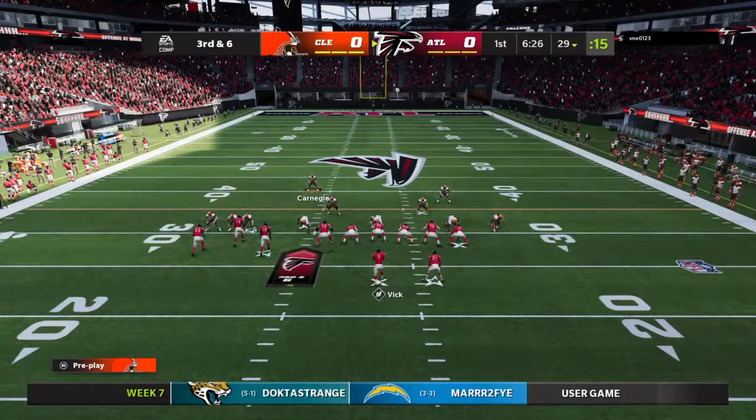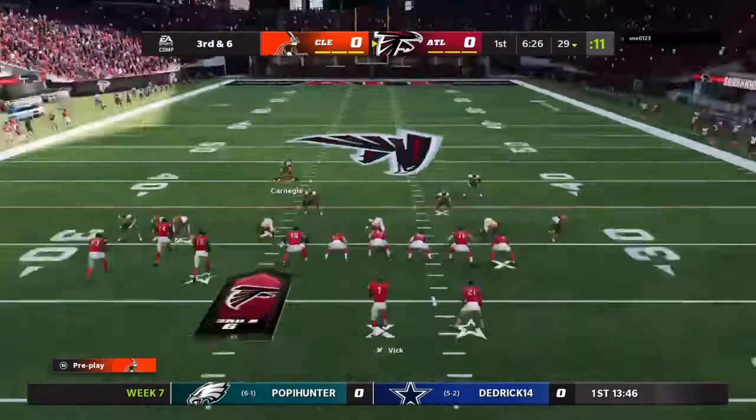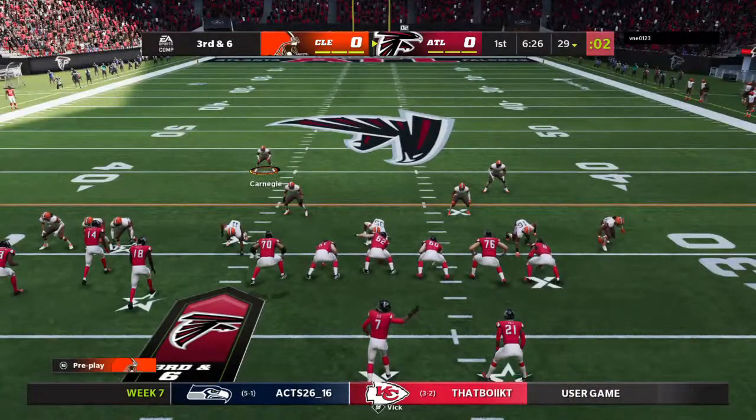Check. I got you, Pop. Bobo's the mic. Mike's Bobo. It's a party now. What? 44's the mic. 44's the mic. Let's go, D. Big Sears right here.